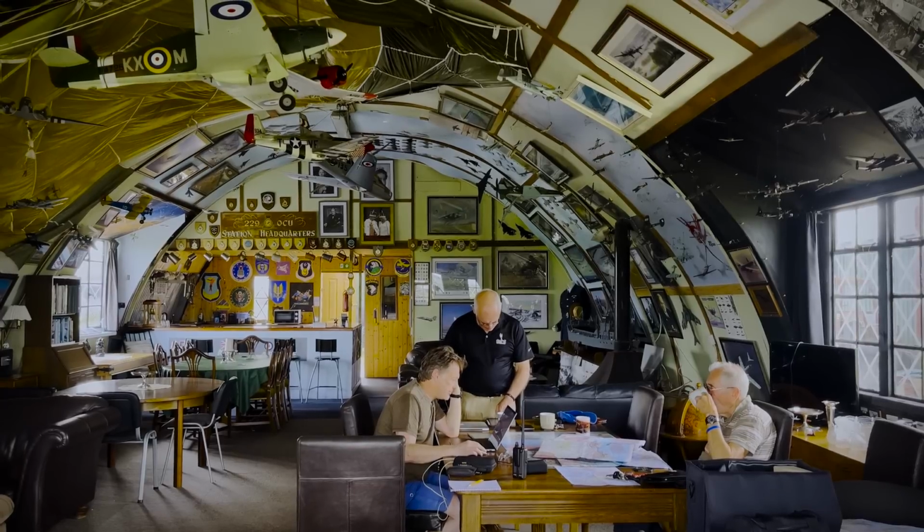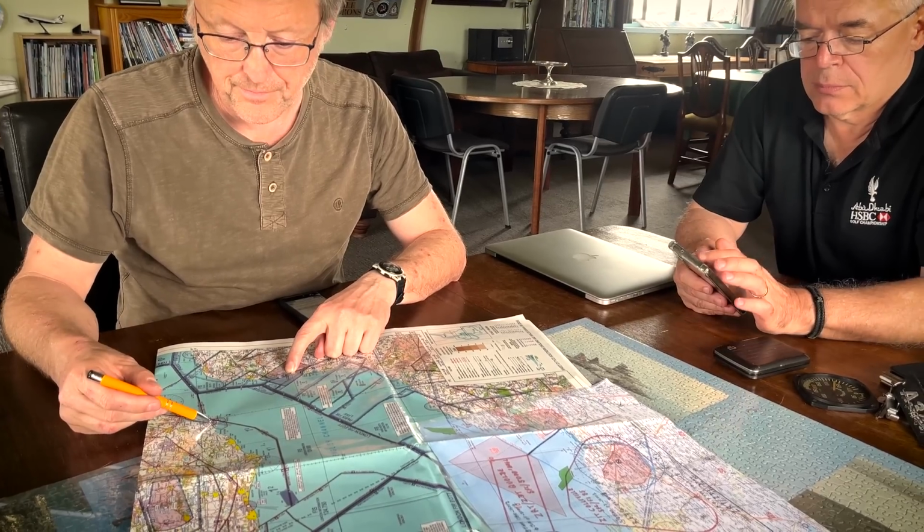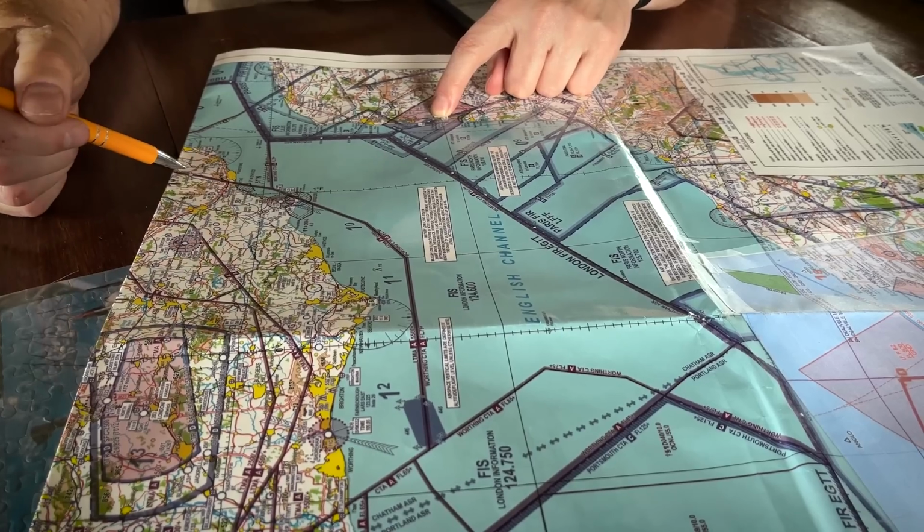The main purpose of the flight of the Austers here from Middlezoy was to reenact a flight which took place on June the 8th, 1944. It's often said that no plan survives first contact with the enemy, and it's true that our plan changed from the Monday morning when we did our final planning. We were meant to go direct to France. That changed. We ended up going via Kent.